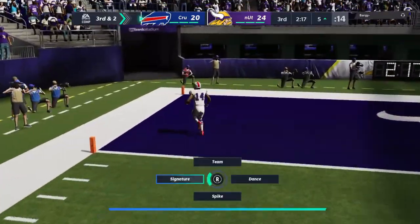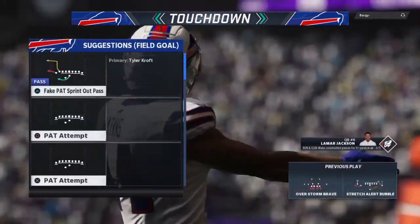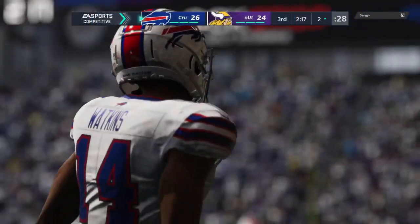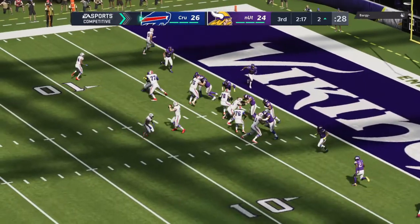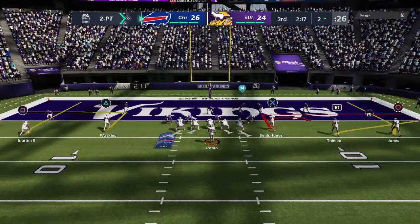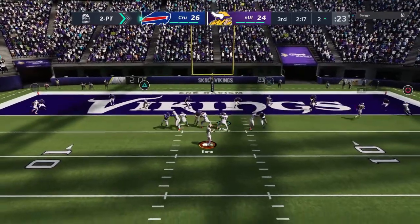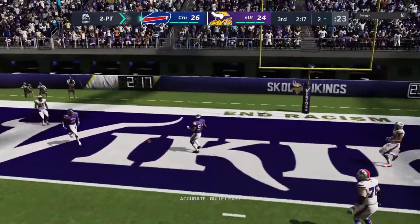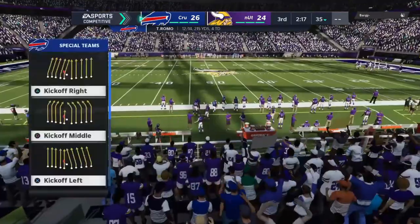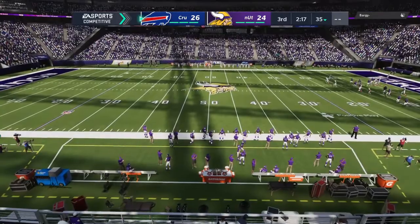This is caught. Watkins. And he is into the end zone for a Buffalo touchdown. A 5-yard touchdown as his guys are able to regain the lead. And now they'll empty the backfield here as they elect to go for 2. To the air again, Romo. And that's going to be knocked away in the end zone. It's incomplete. So unable to throw it in for 2 from the 2.